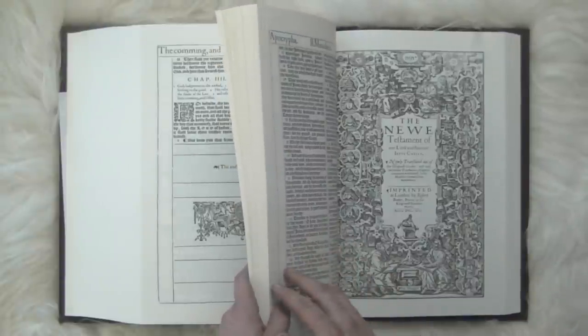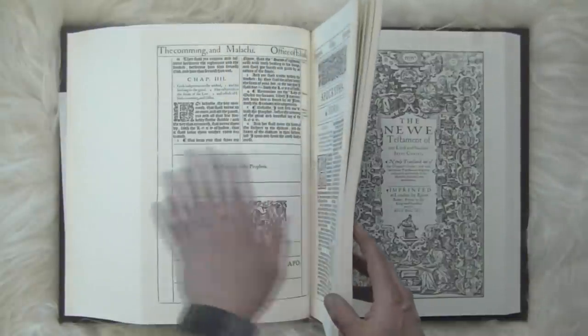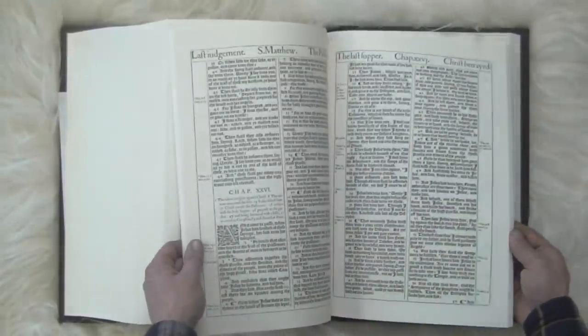The Roman Catholic Bibles, if you look at a Roman Catholic Bible, they actually have these books of the Bible mixed in with the Old Testament books. That's the difference. It's very important to understand that. So, we get in through here.